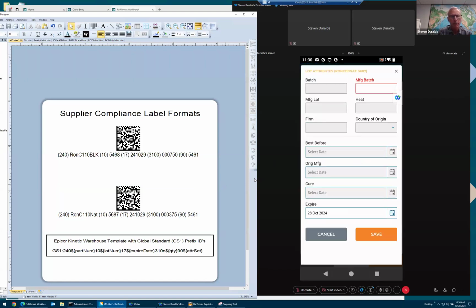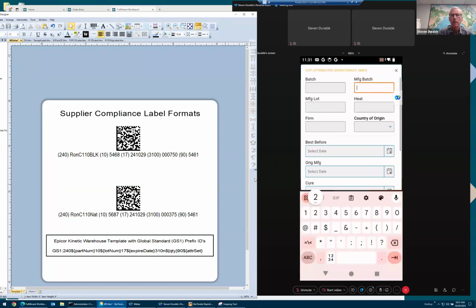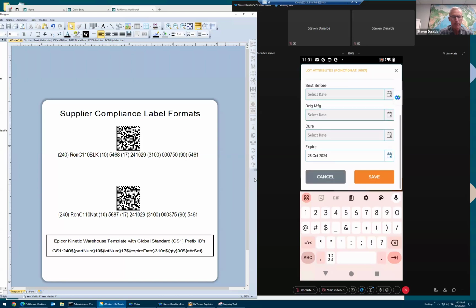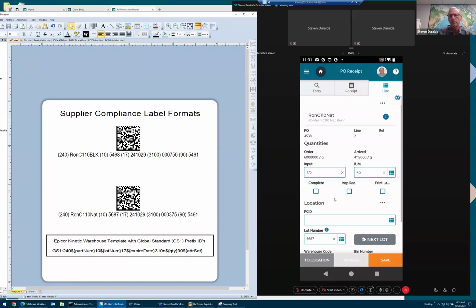And it jumped past the second page, filling in a lot of information, and prompted me with the one prompt that I didn't pull out of the combination barcode. But if you notice on that previous page, it had the expiration date already pre-filled in. You'll see here the lot numbers filling in from this barcode, and the quantity in kilograms is also filling in. Okay, so I have 375 kilograms added to this receipt.